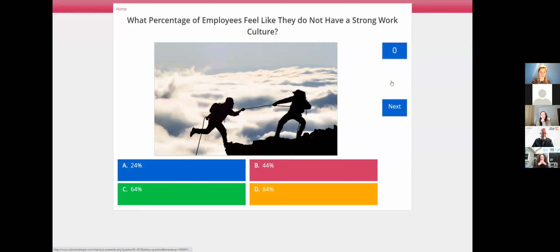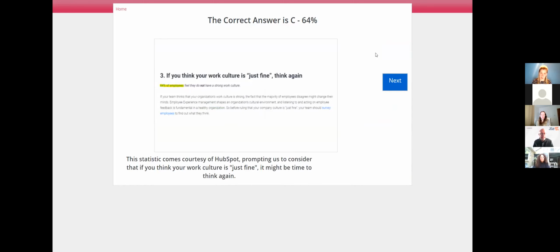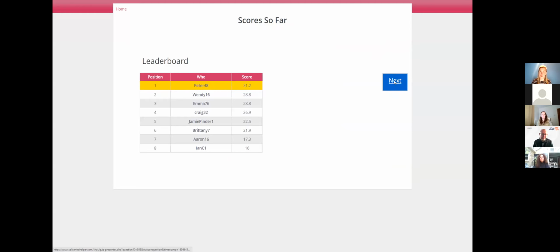So Aaron's currently in the lead. What percentage of employees feel like they do not have a strong work culture? Is it A, 24%, B, 44%, C, 64%, or D, 84%? I'll give you a clue, it ends in 4%. So a bit split, but it is actually C, 64%. This statistic comes courtesy of HubSpot, prompting us to consider that if you think your work culture is just fine, it might be time to think again.